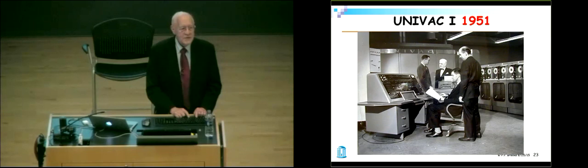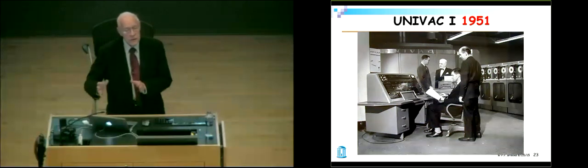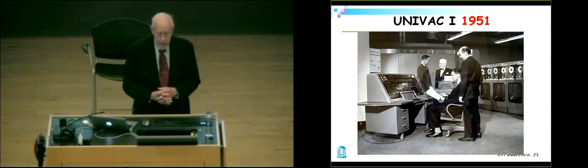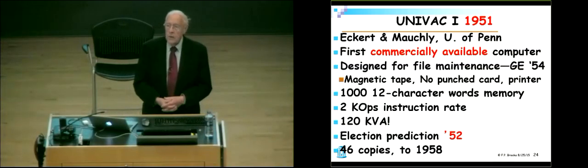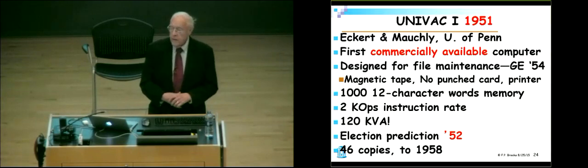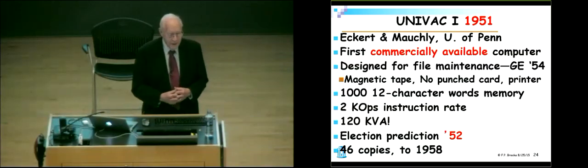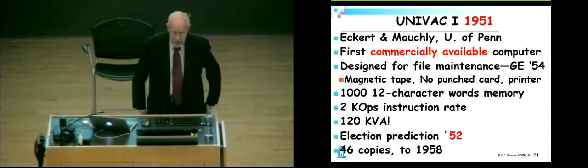The first commercially delivered machine was the Univac 1. And this was 1951, so this is two years later than the machine. We had one of these installed in the Harvard laboratory some years later. It used delay lines, once again, for storage. It was a decimal machine, and Eckert and Mauchly at Pennsylvania had come up with it. They were better engineers than businessmen, and they went bankrupt, and so Remington Rand bought them. But the Univac, then, was the first commercially available machine.